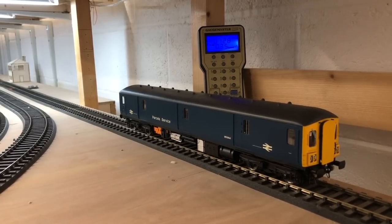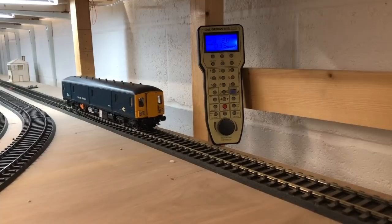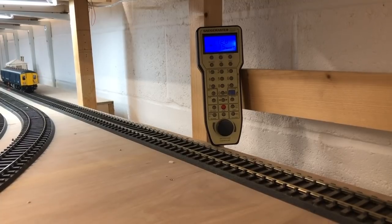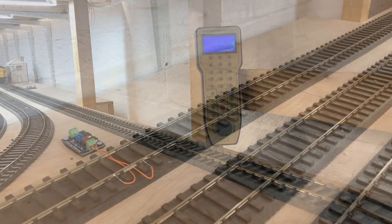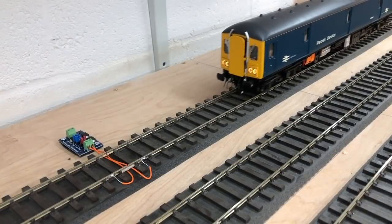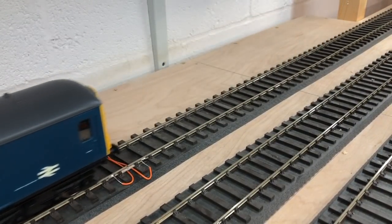The shuttle system operates automatically. All we have to do is set the locomotive speed on the handset. As you can see, it's driving itself away without any interaction from us. The ABC modules work in conjunction with the Zen Black decoder to control the shuttle operation. Here we can see the class 1-8 departing from the ABC section at one end of the shuttle route.